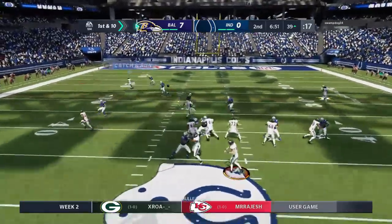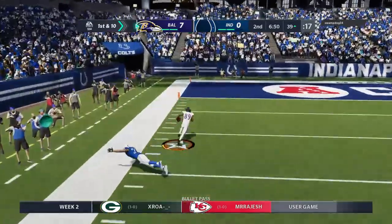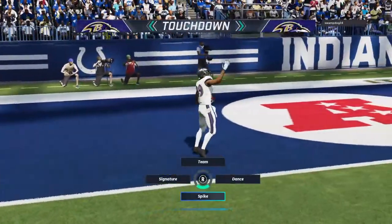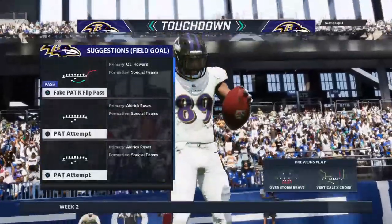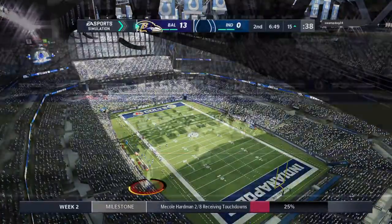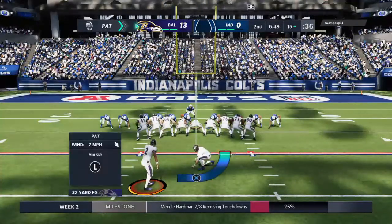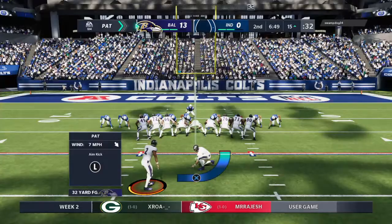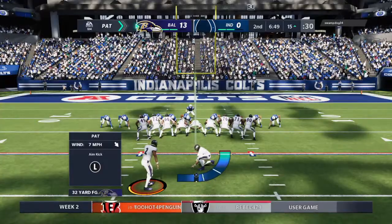They're passing here. Joe Burrow completes it to Hardman. And all the way in for a Ravens touchdown. Mecole Hardman, his 2nd touchdown on the season. And the Ravens will extend their lead. Good start to the season for him. He had the touchdown last week in the opener and a 2nd one in week 2 now.